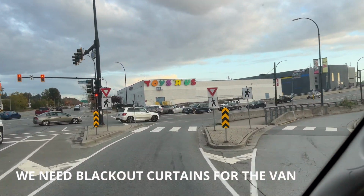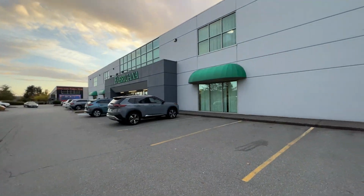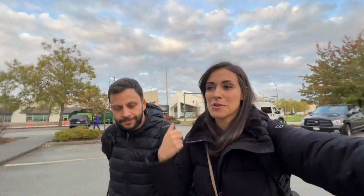Meters, turn left onto United Boulevard. Fabricana, here we go. This is the store where we bought the fabric for the cushions in the van, which you haven't seen yet.